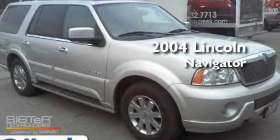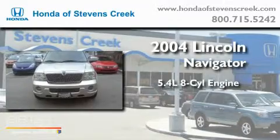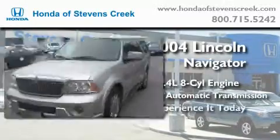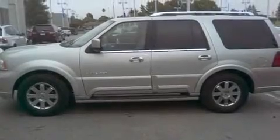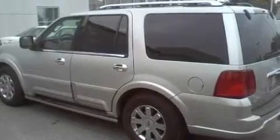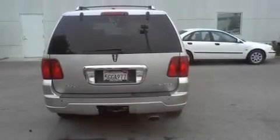This is a 2004 Lincoln Navigator. It features a 5.4-liter, 8-cylinder engine and a 4-speed automatic transmission. Its top features and packages include adjustable driver pedals, a power moonroof, cruise control, a DVD player, a leather interior, a multi-link front suspension, aluminum wheels, a traction control system, heated front seats, and a navigation system.